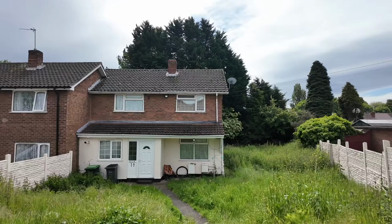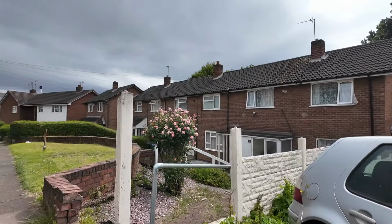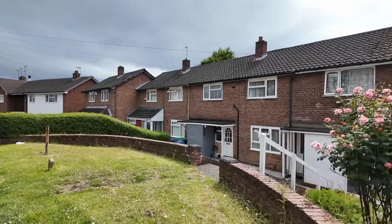A bit overgrown, that garden, isn't it? Their garden's on a slope. This one looks a bit more cared for.